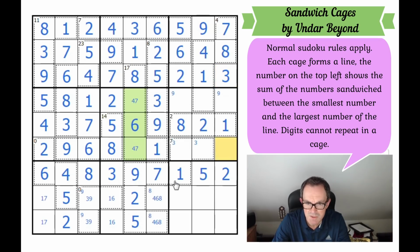Oh, I've not been paying attention to this 7 cage either. So I've also got this cage as well, but I'm not sure that that's going to be terribly useful. So, oh, 5 now, look. Yeah, 5 has to go here, which I've noticed from Sudoku and from the fact there's a 5 in this box. So this is 3, 4 and 7 in some order.